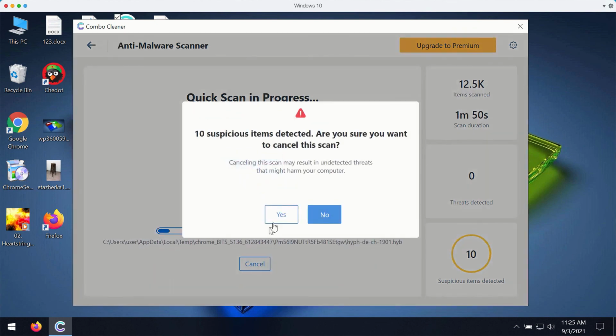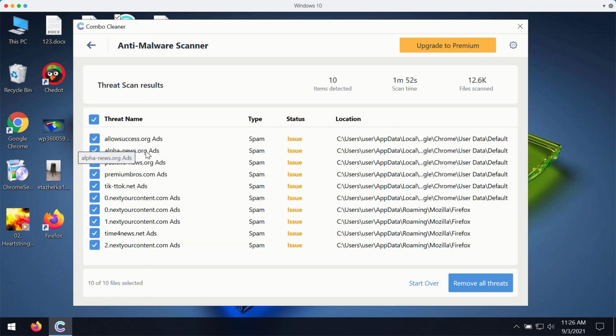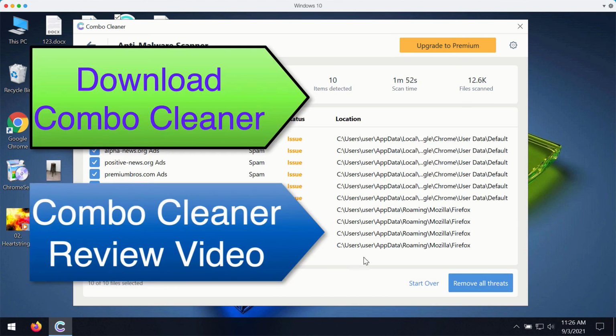So, once the scanning is completed, you will see the complete summary of all threats that were found during the scan. You may remove all these threats with the premium version of the program or ask for a special trial key with the limited period of usage to completely enjoy and evaluate Combo Cleaner premium version.